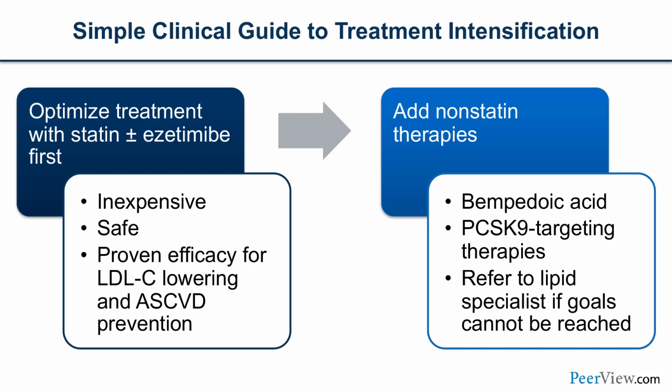And rosuvastatin 40 milligrams a day is the highest potency of statin available, which may lower LDL cholesterol levels by an average of 60%. And then with ezetimibe, on average, a 20 to 25% additional LDL drop. So adding on non-statin therapies may include bempedoic acid, the PCSK9 targeting therapies we've been talking about, possibly even bile acid sequestrants. And then if it becomes too complex, patients can be referred to a lipid specialist if the LDL cholesterol goals cannot be achieved.